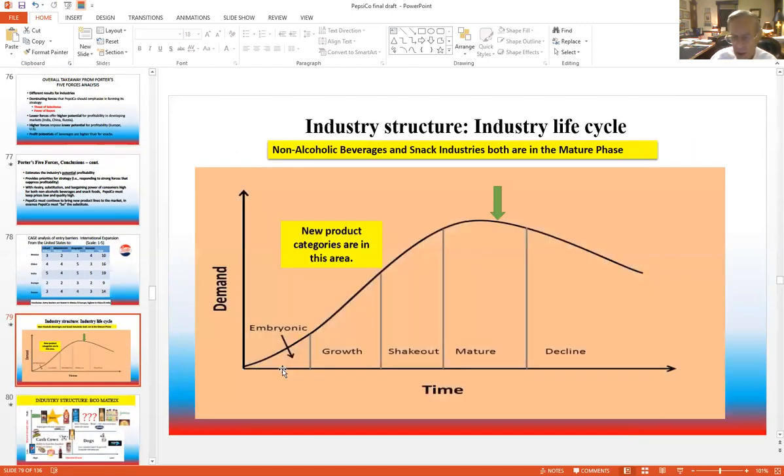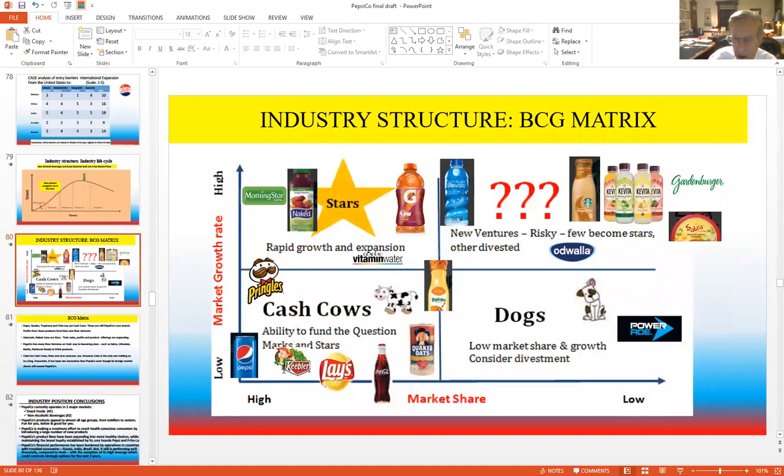Okay, here is a quick little slide that identifies one thing very quickly, and that is that in both of them, the beverages and snack foods are in mature industries. This makes the priority of constantly developing new products very high. This is a BCG matrix named after the Boston Consulting Group. What it does is compare market growth rate to market share.